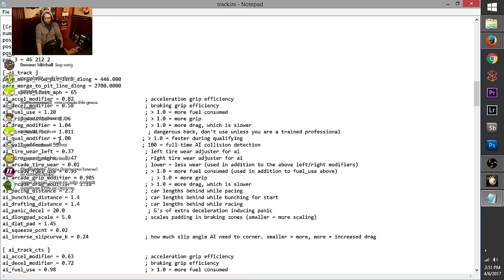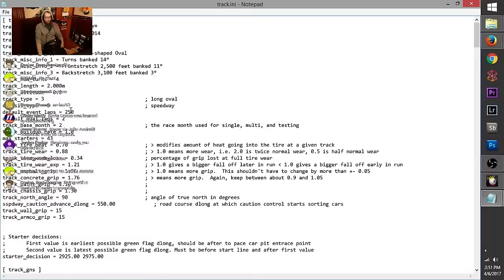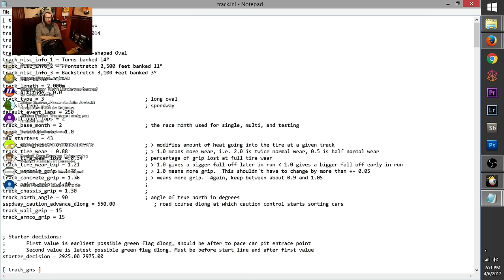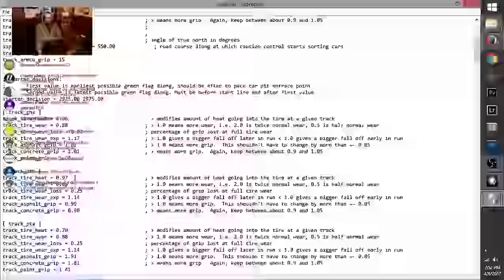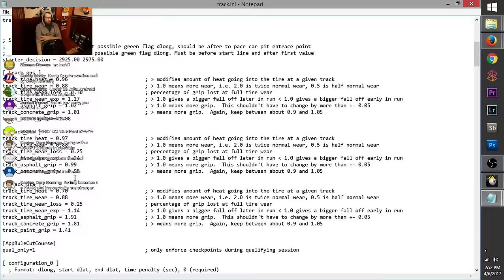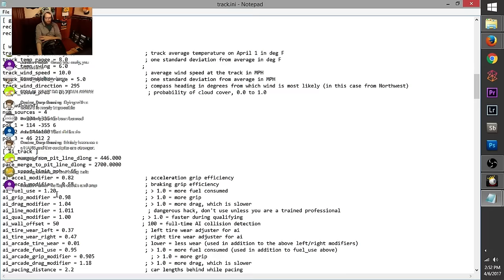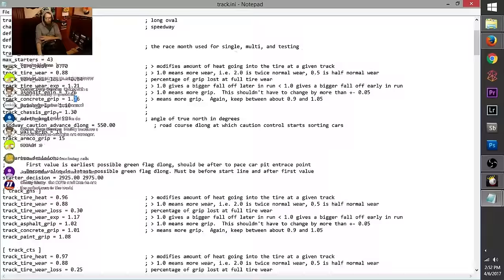And the grip seems about normal. Maybe turn that up a tad. Alright, where's my grip? Where is my grip? Asphalt grip. How is it up at 1.7 and it still seems like it's super slick? I know the Gen 6 mod uses cup physics, obviously, so I shouldn't have to change any of these. Why is this... Try turning it to 9. Why does it still seem way more slick than it should be?